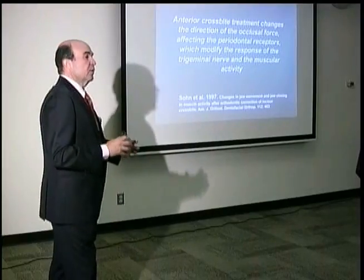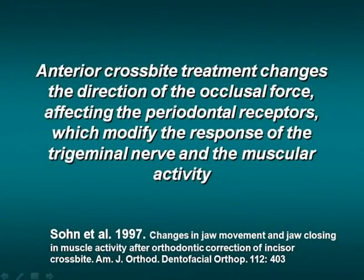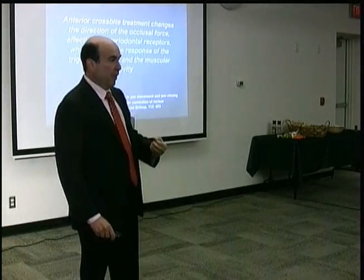But the most important part for me is not only correcting the anterior crossbite. The most important part is to put all the system working together in a physiological way. And that's what Professor Son described in the American Journal of Orthodontics in 1997. One of the purposes of correcting an anterior crossbite should be to change the occlusal force. And by changing the occlusal force, we are going to stimulate the receptors in the periodontium. And by stimulating the receptors in the periodontium, we are going to change the message through the trigeminal nerve to the brain. And by changing the message to the brain, we are going to change the activity of the muscles. And that's the most important part for me, that we change the whole system.